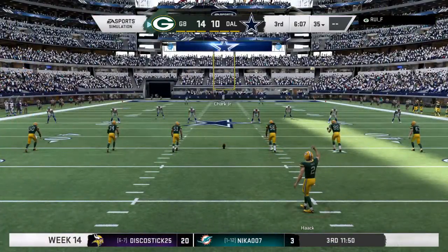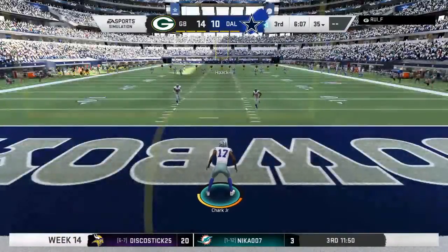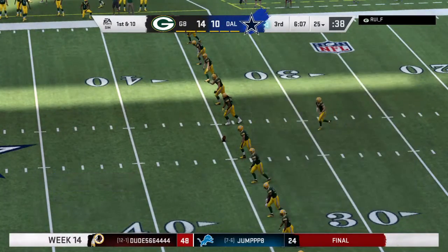Extra point by Carlson, up and good. And the lead is now 14-10. And that'll carry over the back line of the end zone for a touchback.